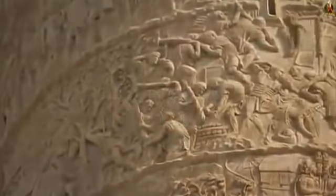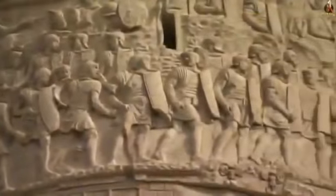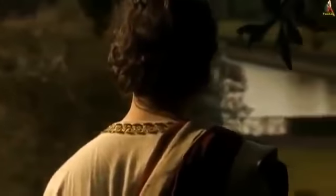Hadrian, like Trajan, was a military man and an accomplished one. Hadrian saw that the empire would be unable to maintain its expanded borders. The longer the borders are extended, of course, the more money it takes to be able to maintain border defenses. So he wasn't looking for more things to conquer, but how to hold on to what they already had.